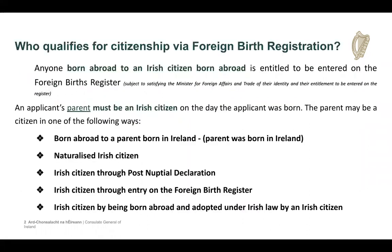To qualify for citizenship via foreign birth registration, you have to be born abroad to an Irish citizen born abroad. Therefore, an applicant's parent must be an Irish citizen on the day the applicant was born. The parent can be a citizen in many ways, one being born abroad to a parent born in Ireland. Essentially, your grandparent was born in Ireland.